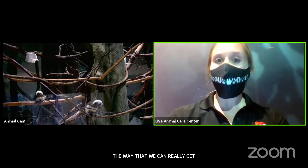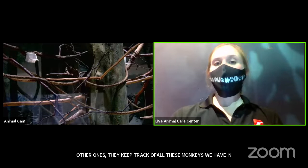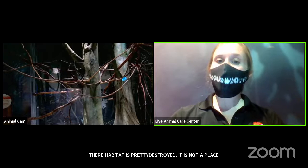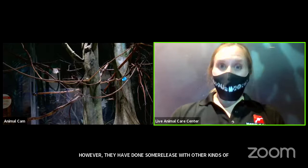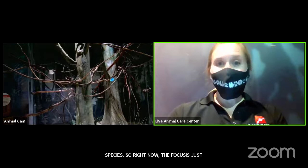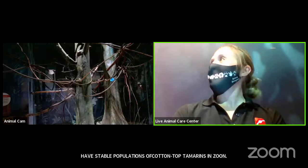Now, unfortunately, because their habitat is pretty destroyed, where we are right now, it isn't in a place that these animals can be released back into the wild. However, they have done some release with other kinds of monkeys. There's something called a golden lion tamarin, and they have been able to do some reintroduction with that species. So right now, the focus is just to get those numbers up in captivity, do the best we can to have stable populations of cotton-top tamarins in zoos. Maybe one day things will be in a place that we are able to release these animals back into the wild.